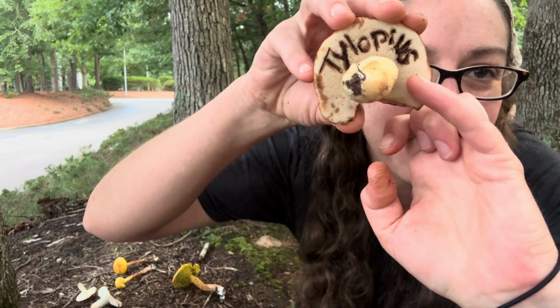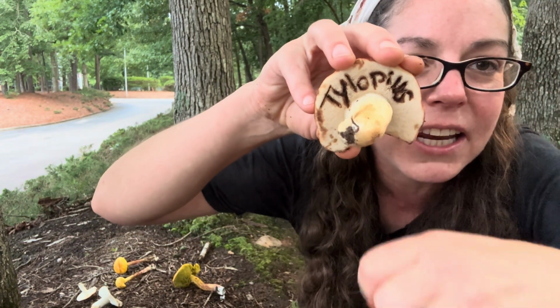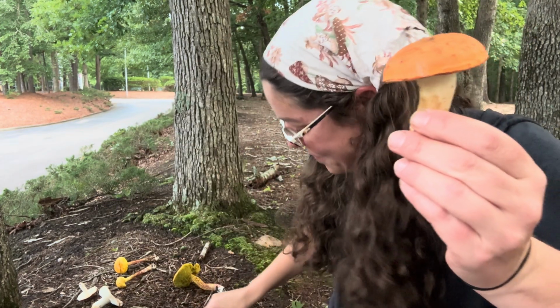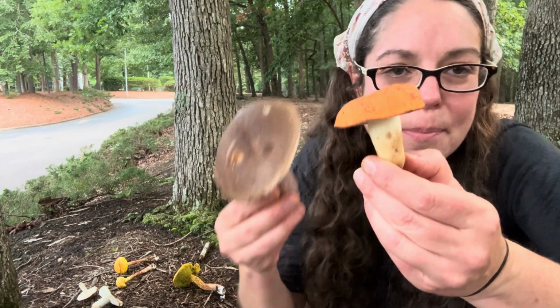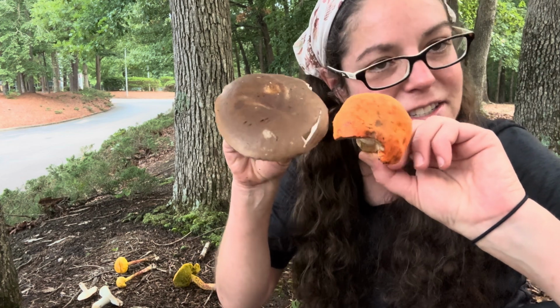And as you can see, when you damage it, you get this furiously brown staining reaction. But I love the fact that it's just on the total opposite end of the color spectrum as the iconic Tylopilus.